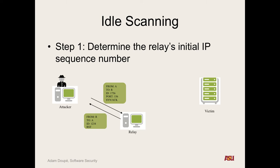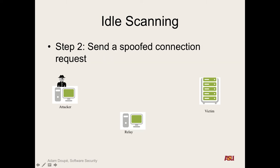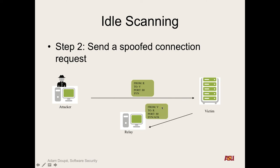So now the attacker is going to spoof a SYN packet as if it came from the relay to the victim. The victim's going to get this for port 80, because I want to see if port 80 is open. And then when the victim gets this, what's it going to do if port 80 is open? SYNACK to who? The victim, right? Not to us, not to the attacker. We don't get that. So it responds back and says, thank you for your connection attempt, here's the second step of the three-way handshake.